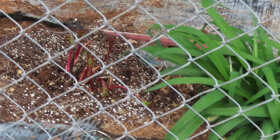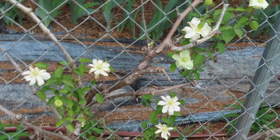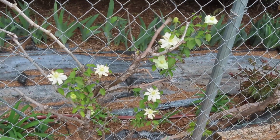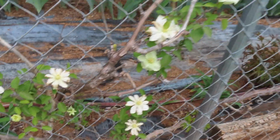And yesterday, when I transplanted this little peony from the front, I saw that right over here, this little clematis. This is the first time this clematis has bloomed for me. It's tiny. I didn't realize it was so tiny, but it's so sweet.